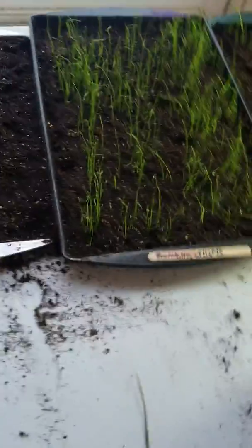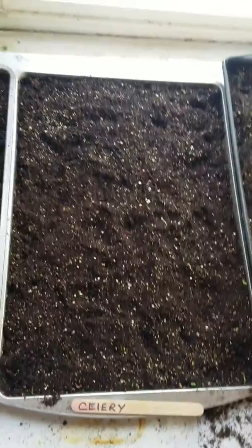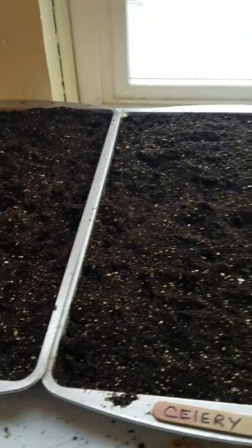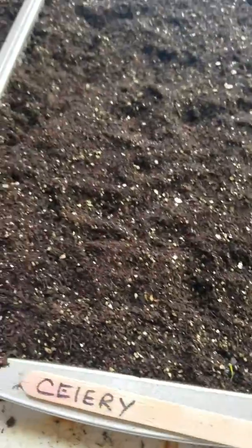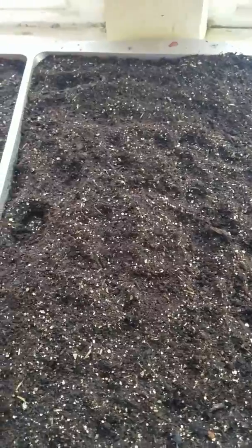And then on the 1st of March, I started my celery, which has yet to come up, of course. Well, actually, it depends. I noticed there might be some little possible seeds in the organic mix that I had, because the onions also had a couple of extra little planties in there. So I've got a couple of things coming up in the celery that I've yet to identify whether they're celery or not.